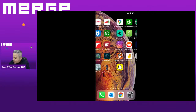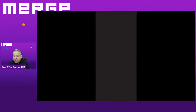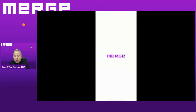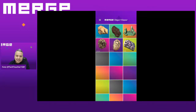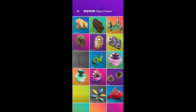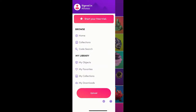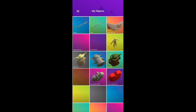But again, Merge has some great things. Now, let me show you also a great app. It's called Object Viewer, and this is from Merge as well, where you can go ahead and upload your own creations and go ahead and set them up in AR right before your eyes. So let me go ahead and show you some of my collection that I have put in here. So my objects, they're going to load up right now. And these are things that I've loaded up.